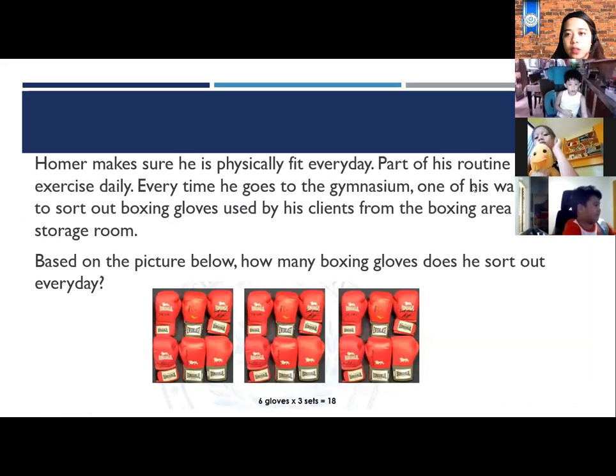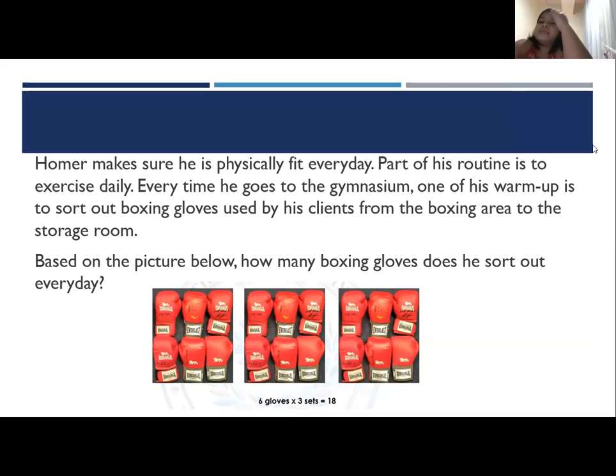All right, so let's take a look here. Homer makes sure he is physically fit every day. So part of his routine is to exercise daily. Every time he goes to the gym, one of his warm ups is to sort out boxing gloves used by his clients from the boxing area to the storage room. Based on the picture below, how many boxing gloves does he sort out every day? If we count six gloves, and then you have three sets, so 6 times 3 equals 18. 18, right? 6 times 3 equals 18.